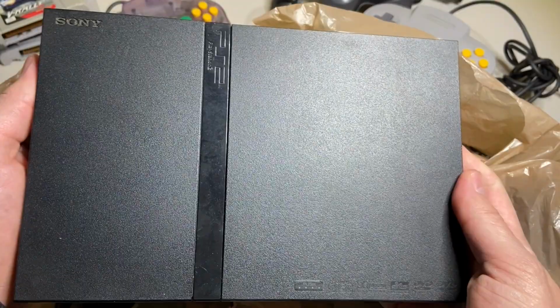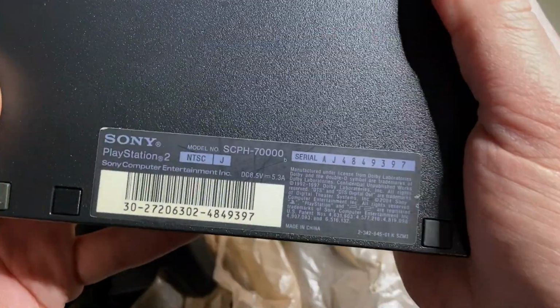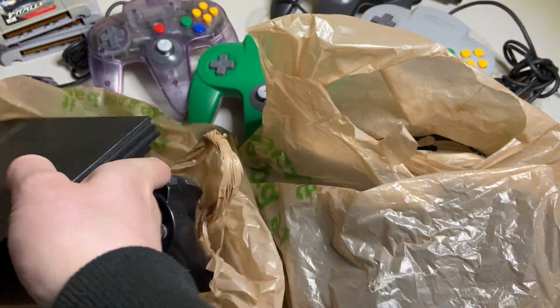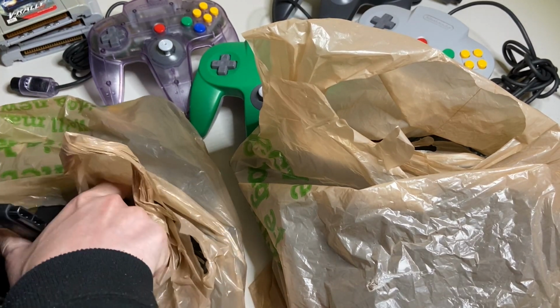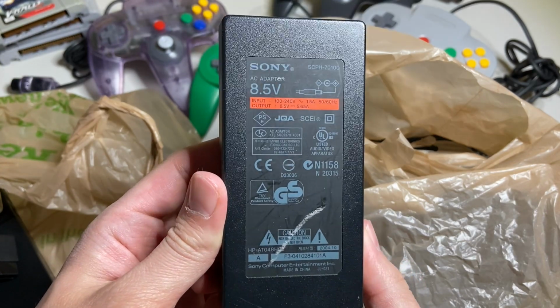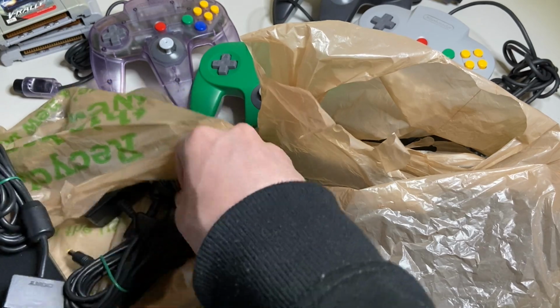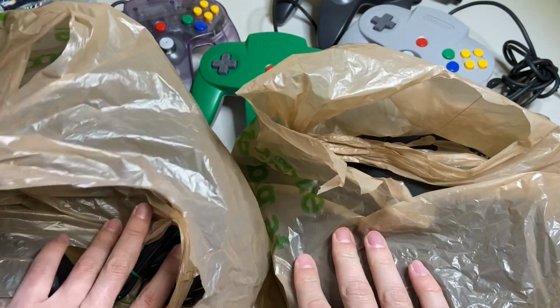This is another 70,000. It seems like the 70,000 seems to be the most common Slim PS2 that you'll find in Japan. And I've also tested this one, and then let me show you the power brick real quick. So no need for voltage adapters with this. All you need to do is plug this into the wall and you are fine. And then if you have your own PS2 Slim adapter, I believe they'll work with any region.